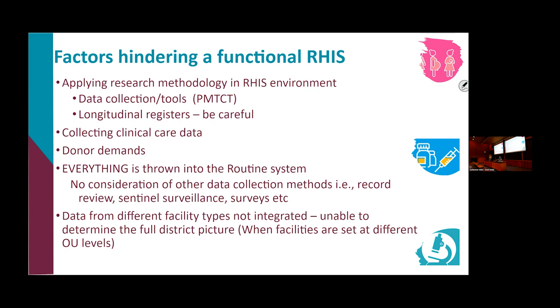Donor demands, and it is becoming more and more apparent that the donor demands need to be revised dramatically. Because our routine system works, we end up throwing everything into it because you can get something from a form at the end of the month. No thought is given to better ways to collect data. And it may seem weird, but I do know of countries where, because of the way the org hierarchy is structured in the DHIS2, you don't get all the data coming through for the same level because hospitals have been put in their own little castles.